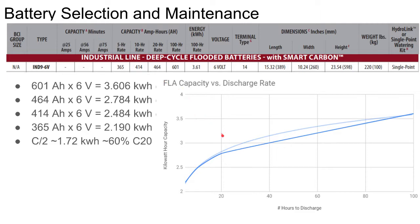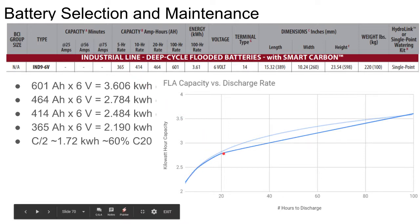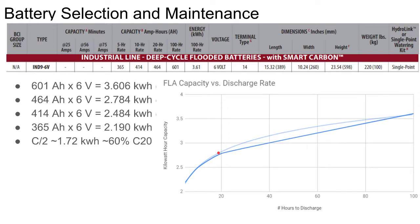And what we also see in this is that when discharging a flooded lead acid battery, the C20 rate is really what you want to go for. The C10 rate or the C5 rate is a little more dangerous. And so it's really kind of dangerous to only have a flooded lead acid battery that has half a day's worth of whole house backup power, because if you have high load devices on it, the inefficiency of discharging it could really come into play.